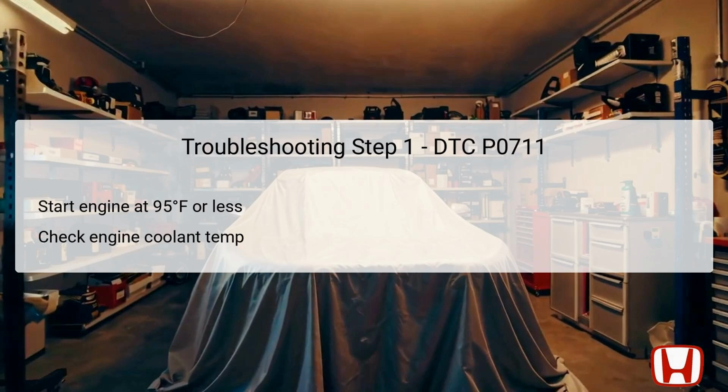This temperature indicates that the engine is not yet warmed up, allowing for a controlled environment in which to begin testing the transmission fluid temperature sensor. Using proper diagnostic tools, technicians can monitor the temperature readings precisely.